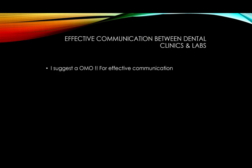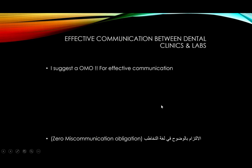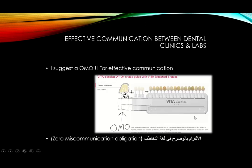So I've been thinking about this, and to make things easy, we use this shade guide here in the region. We use the classical Vita, A1 to D4, and then we use the bleach. Pretty much, we use the bleach very, very much. Bleach shades: 0M1, 0M2, 0M3. So I thought that we should have another tab called 0M0, which stands for zero miscommunication obligation.